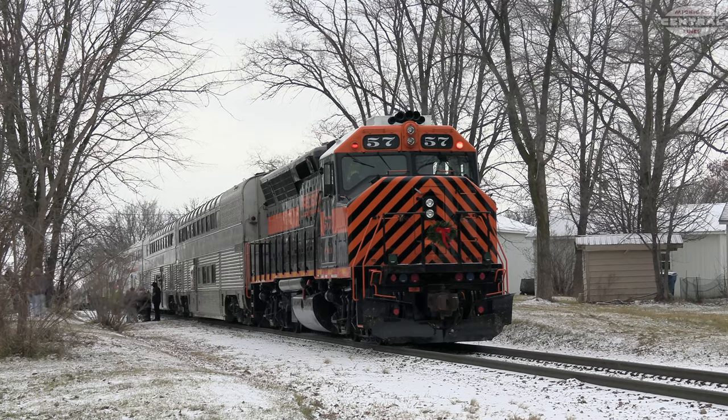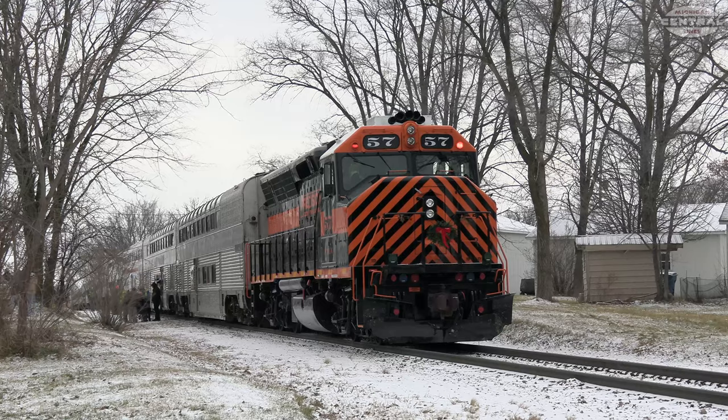Final passengers unloaded from the train, the consist will be back down south to clear Main Street in downtown Ashley.